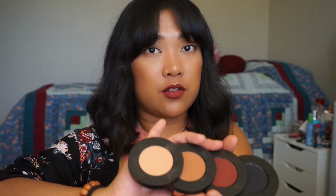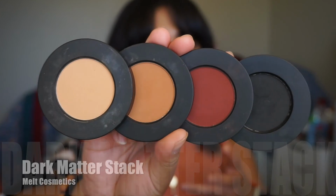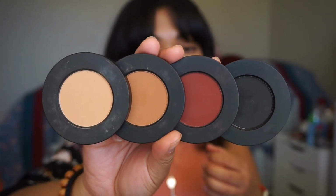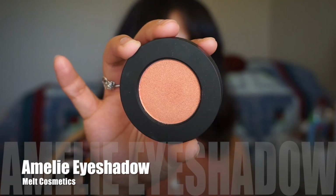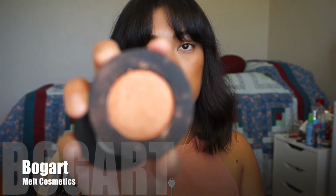Then just to bring a little bit of life into it, sometimes I'll use Enigma, and that's in the Dark Matter stack. Some of these colors go really nicely together so that I can make the perfect smoky eye. If I'm content with just keeping it matte, then I'll use those. If not, I will use this shade right here, which is called Emily, or I'll use this one from my Haze stack, and it's called Bogart.